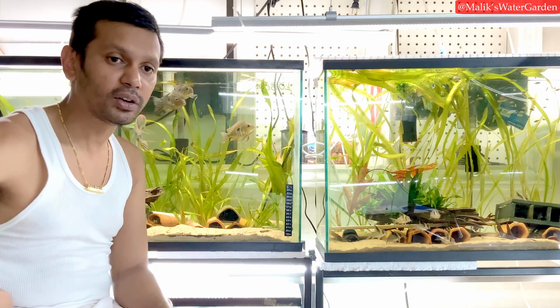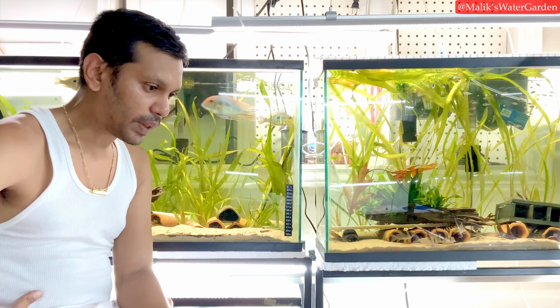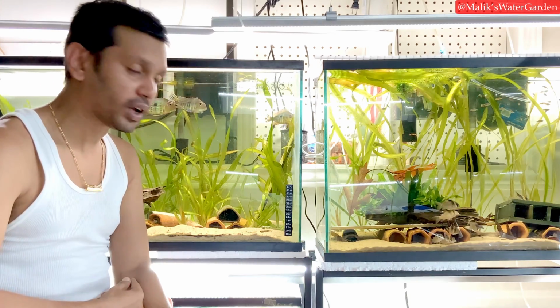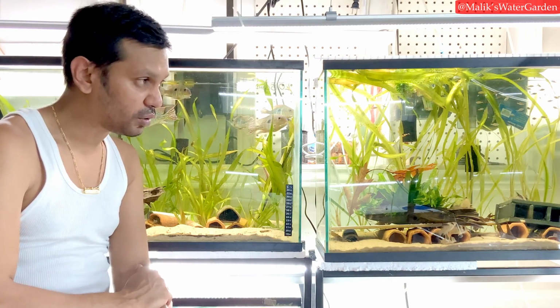You can find out there's other different species that they will do well with, and just do your research on that. They are also okay with red lizard catfish. I have a breeding pair in here of Rhinodoras species, so they do well with those.